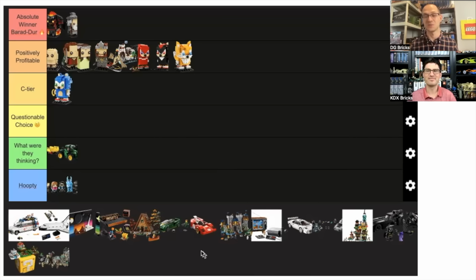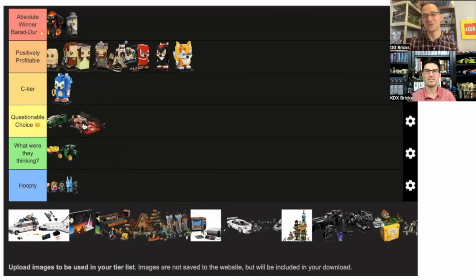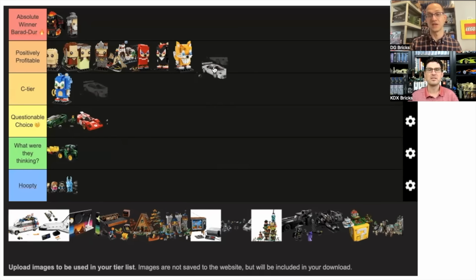So it's possible the supply for these two is going to be very high. I don't feel good about them. It pains me to do it, but I'm going to put the Lotus down in questionable choice. I've got the red Ferrari right next to it. The Lamborghini Countach, despite its longer shelf life, I think is going to perform the best out of these single cars because its bigger brother Technic form, $200 price point, is coming out soon. So this, I think, is going to be profitable.